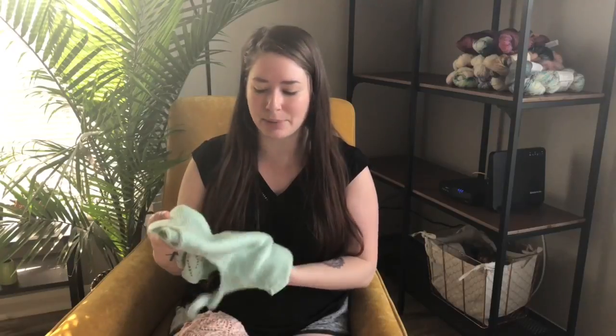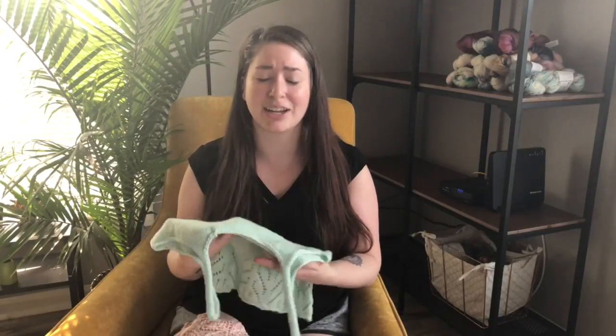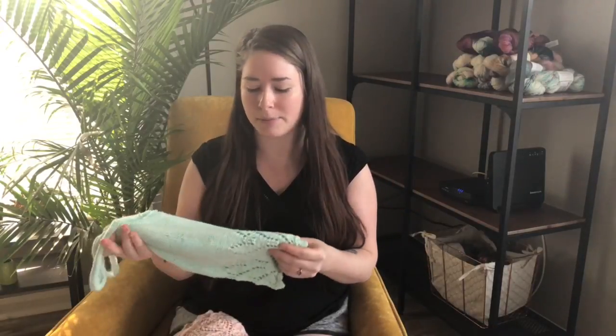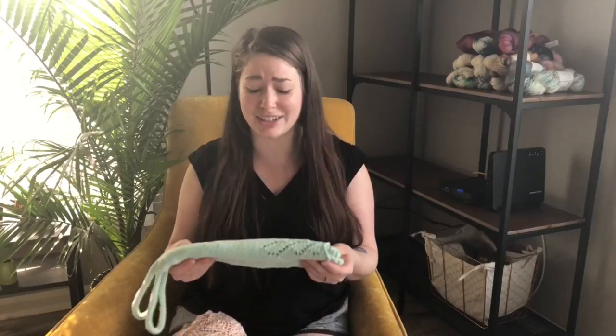I was so devastated by that whenever I was making it. I was like, oh my gosh, it has this line. It looks so ugly. And of course, I'm the one that sees it. My husband's like, it's totally fine. But as soon as I blocked it, the line was gone. And I never in a million years thought that blocking could save something so well. Usually I'm just a steam blocking kind of gal, but wet blocking has changed my life and I plan on wet blocking everything from here on out.